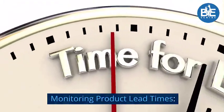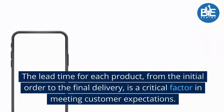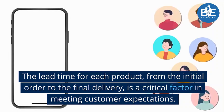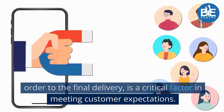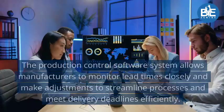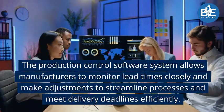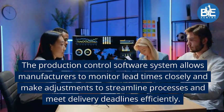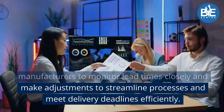Monitoring product lead times. The lead time for each product, from the initial order to the final delivery, is a critical factor in meeting customer expectations. The production control software system allows manufacturers to monitor lead times closely and make adjustments to streamline processes and meet delivery deadlines efficiently.